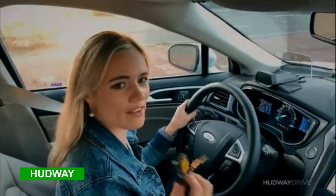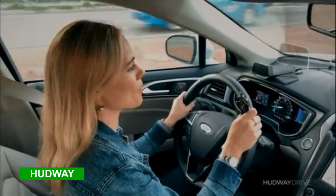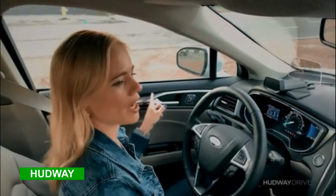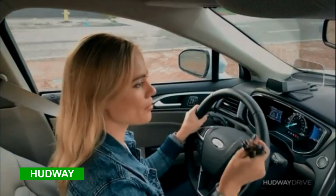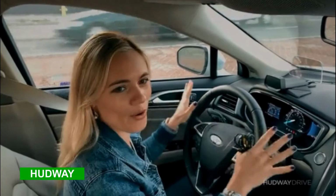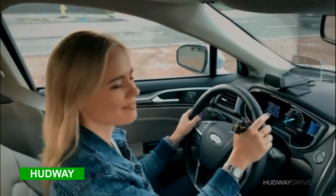And by the way, we have this video signal cable in the box through which you can connect your rear view cameras, your side mirror cameras, or your night vision cameras right through this cable to display on your Hotway Drive device. And by the way, we supply all these cameras if you guys are interested.